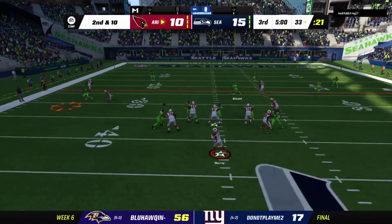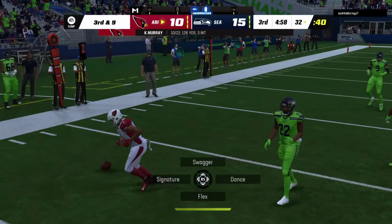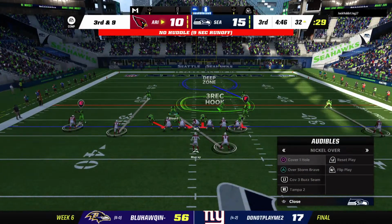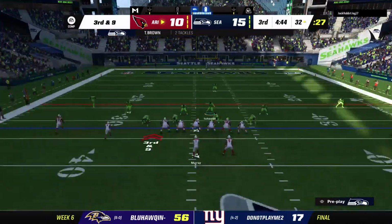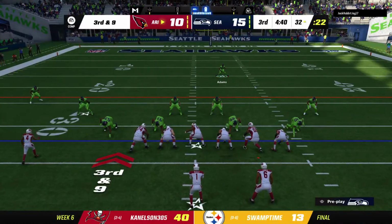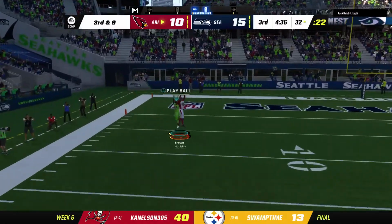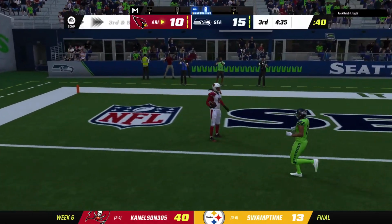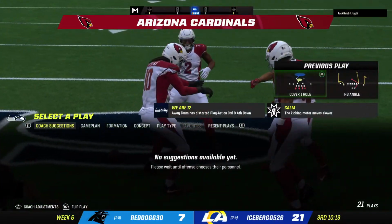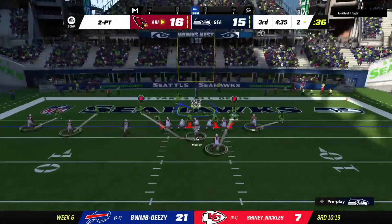To throw again on second down. Murray finding more on the out route for the completion. And they're going to work this down to about the 32-yard line. They got to get to the 23 here on third. Murray now to throw. And this is taken in at the 5. Touchdown, Cardinals. DeAndre Hopkins with career touchdown number 75.